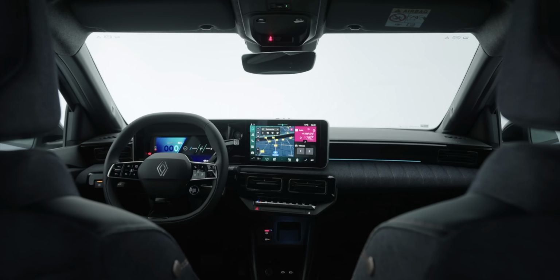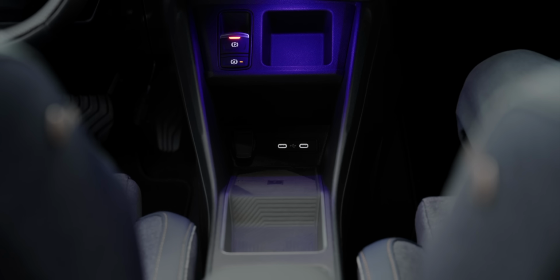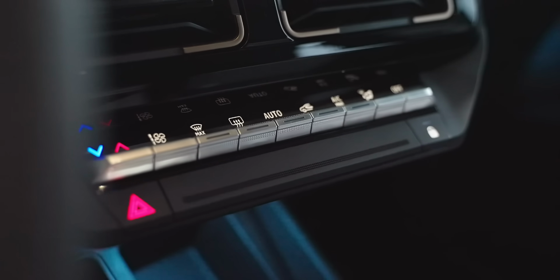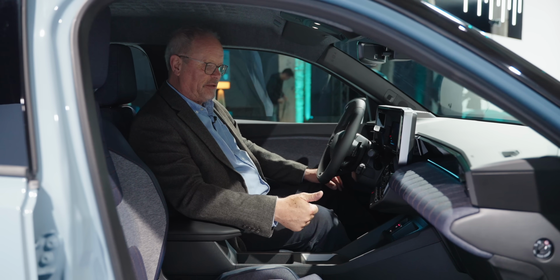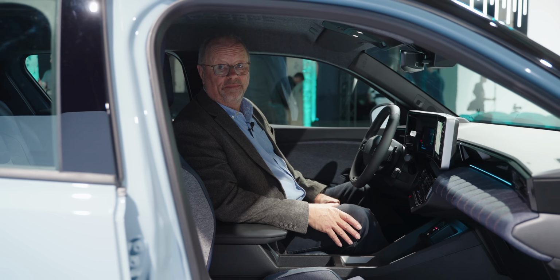Very, very clear dash, range there, all those sort of things, really useful. USB 2s there, lots of storage, lots of little places to put things. Buttons for heating. Actual buttons, not on the touchscreen. So that's a big plus. Comfy, lovely seats. What more can you ask for?